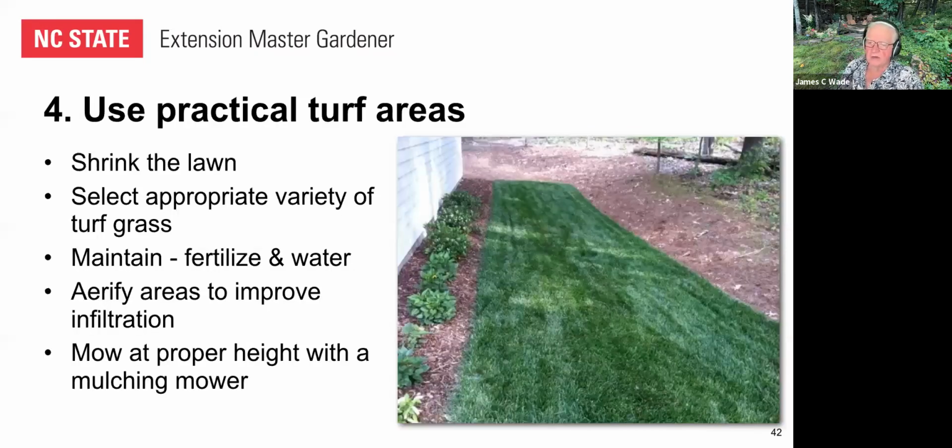The fourth item on our list is the idea of practical turf areas. This idea is shrink the lawn, select appropriate varieties of turf grass, maintain the grass, aerify it, that is, aerate it to give additional infiltration, mow at a proper height. Again, shade will affect this very much, but one of the big issues, I think, environmentally across the country is the abundance of turf grass. There's far too much of it. So the idea is to shrink it.